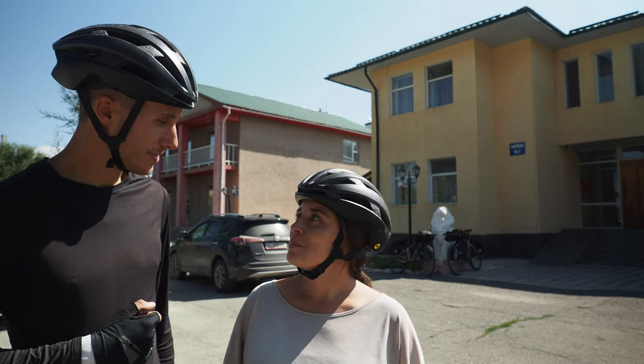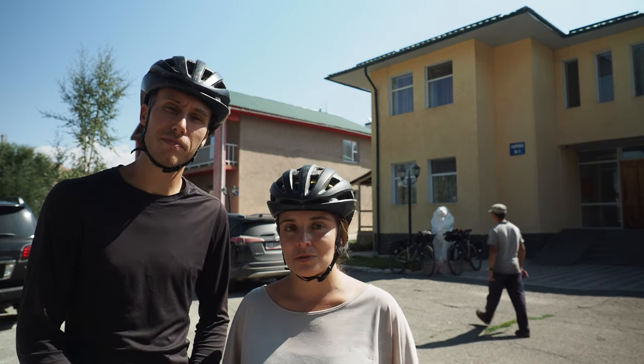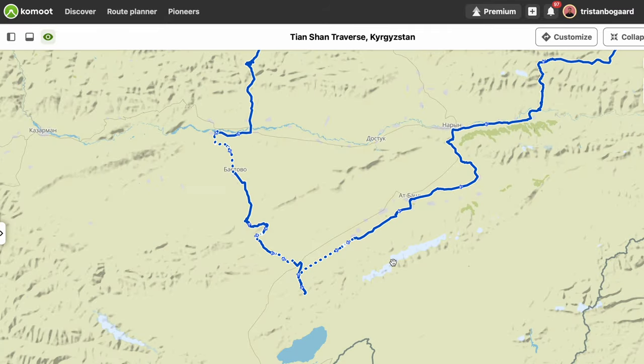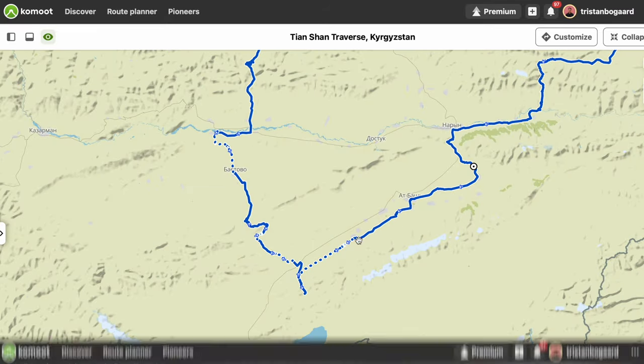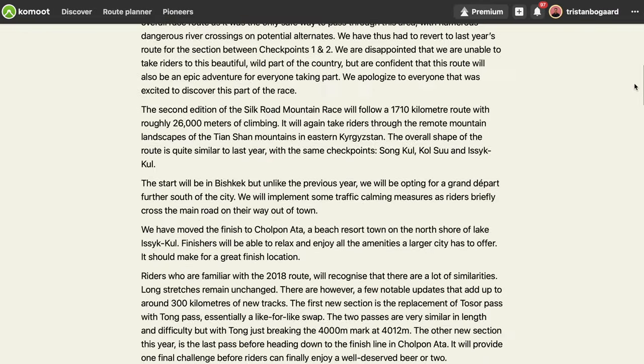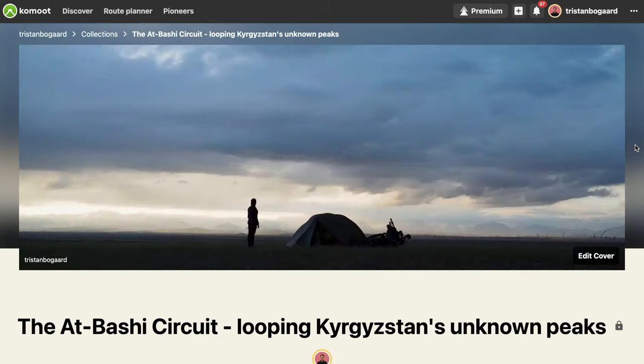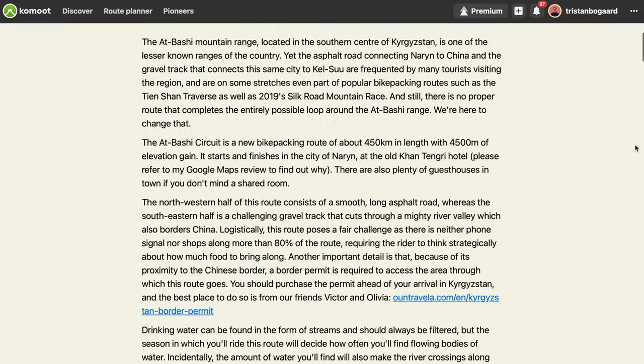So do you wanna give some details? Yeah, we were here back in 2019, scouting the area on 4x4s, and we really liked it. So we thought, let's bring back the bicycles and see how it is on the bike. The area is the At-Bashi mountain range, and we took inspiration from two existing bikepacking routes: the Tian Shan Traverse from bikepacking.com, that goes above it, and the Silk Road Mountain Race, that goes below it. So we've connected these two routes and created a nice loop, which we called the At-Bashi Circuit.